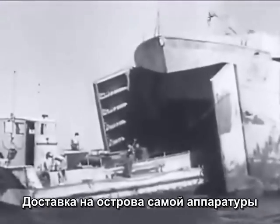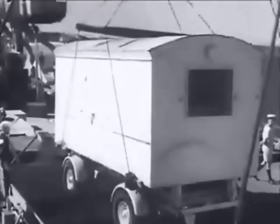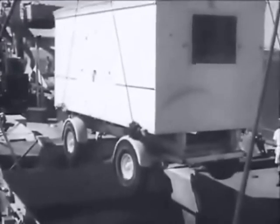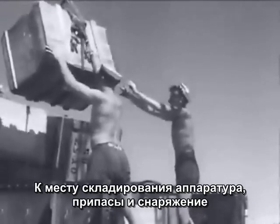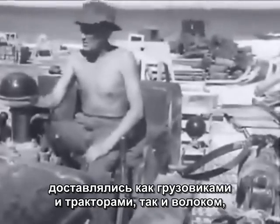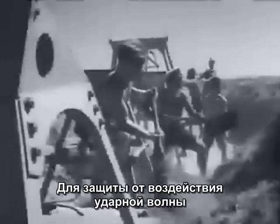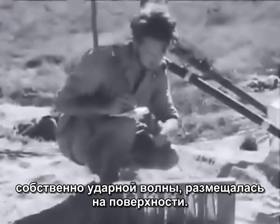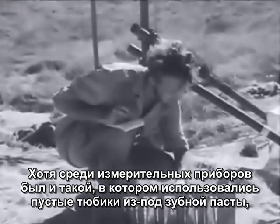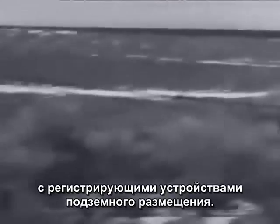In their wake comes the equipment itself, taken ashore in landing craft manned by Royal Marines. Stores and equipment go inland. Some by lorry, some by sledge and tractor, for much of the island is treacherous sand. With the aid of bulldozers, some instruments are sunk in the sand as protection against blast. Others stand in the open to measure the blast itself. One gauge is simply made of empty toothpaste tubes, but most of them will relay their readings electrically by landlines that link them to blast recorders safe below the level of the ground.